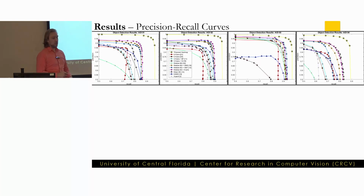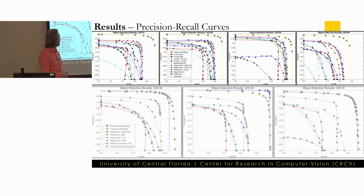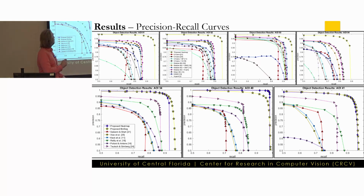We compared against 13 other state-of-the-art methods, all doing things like frame differencing with some stuff on top of it, 2-frame, 3-frame differencing, and background subtraction with a bunch of different things on top of it. Our curves are shown in the yellow stars and the blue diamonds. And as you can see from the precision recall curves, we're significantly above the literature right now, which was very exciting to see.